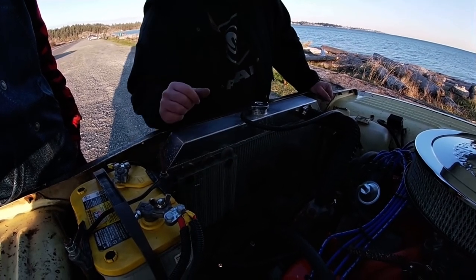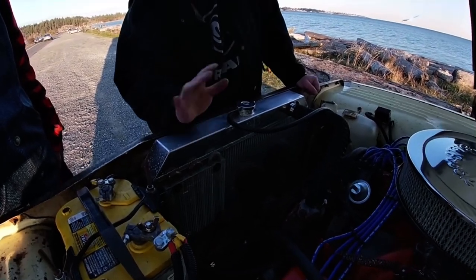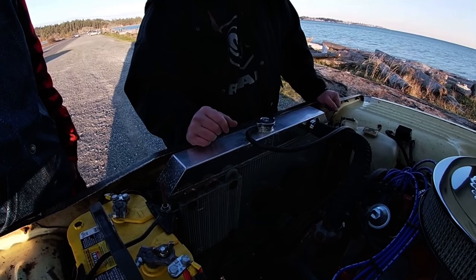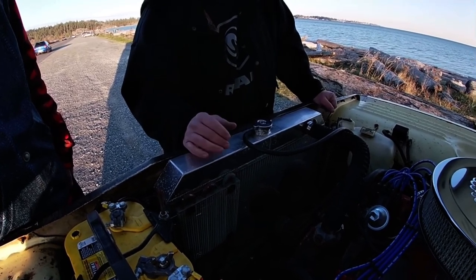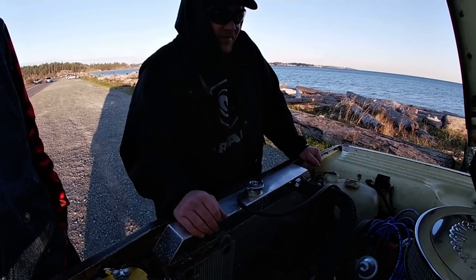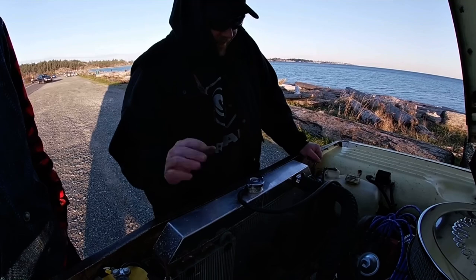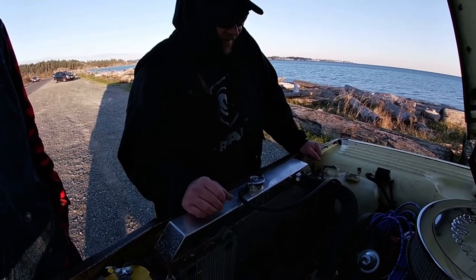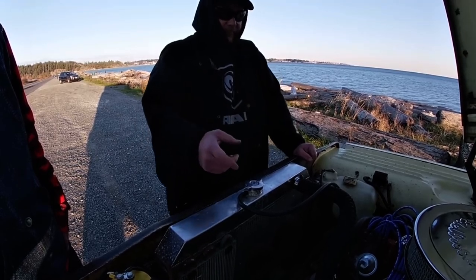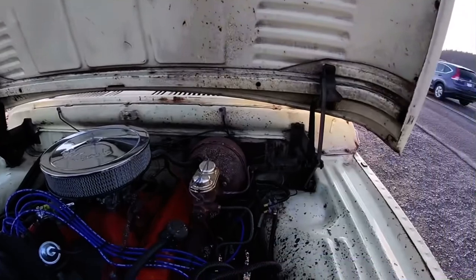Helps keep that big 727 cool. This truck had power steering to begin with. It's gone now. It was a very odd type. If there's any old Mustang guys out there, you might know it. They had a hydraulic cylinder on the tie rod that would assist you with steering. I canceled that out and set up the steering box to be manual. It still has drum brakes, but I went with a little bit newer master.